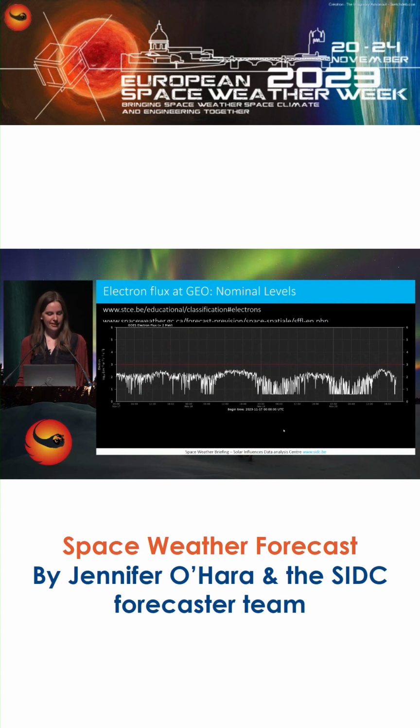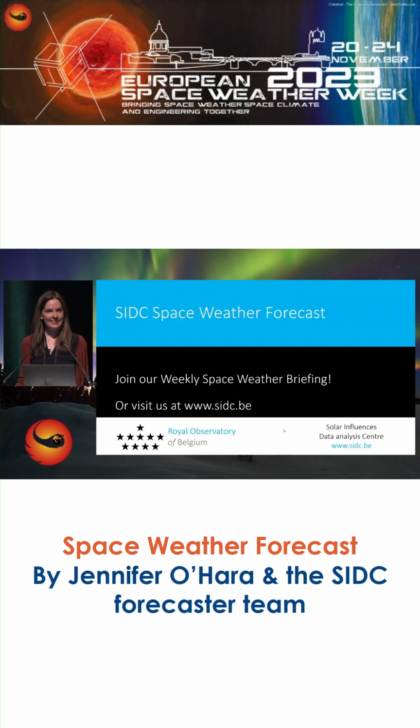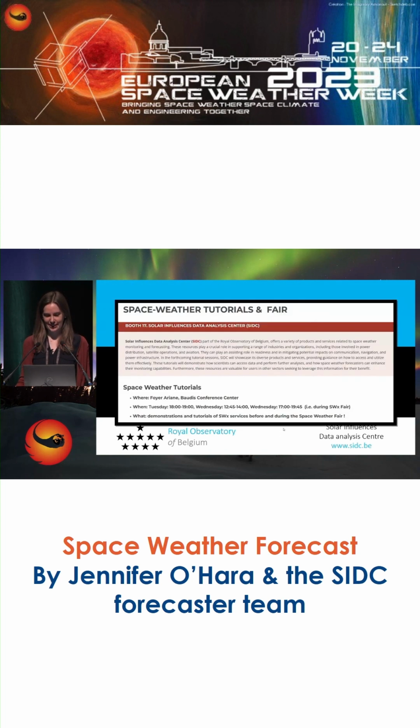Finally, the electron flux has been at background levels over the past days, and we're expecting it to stay at background levels for the next few days, but then if we get this high-speed stream, to gradually increase. Thank you. That was a summary. I think we're hoping it will increase in activity over the next days.